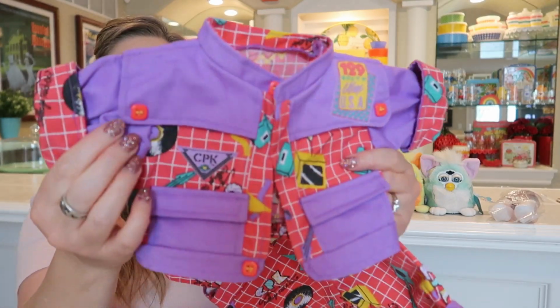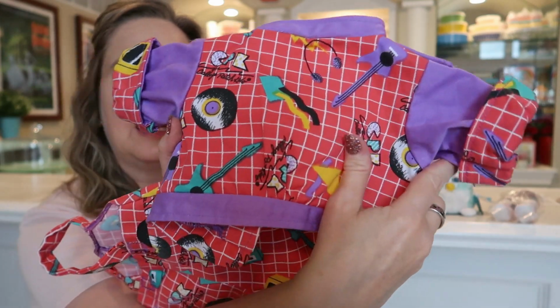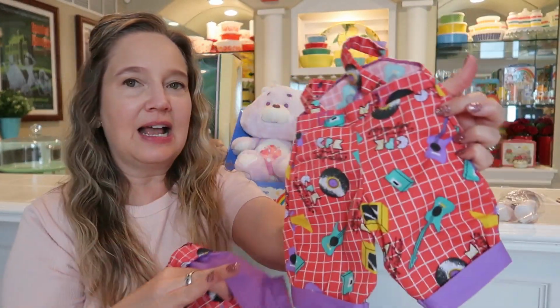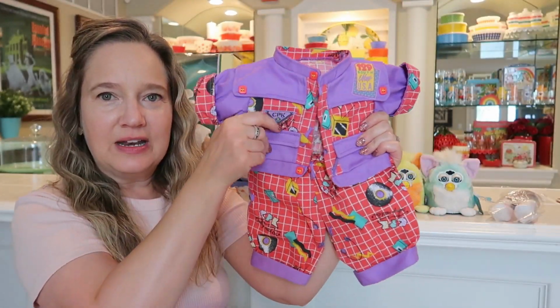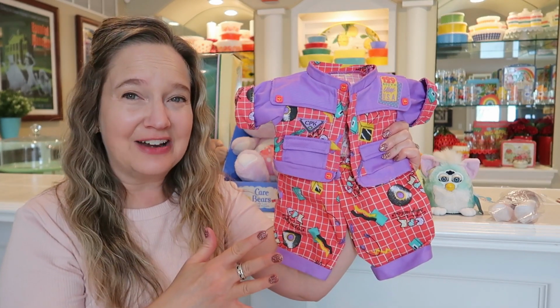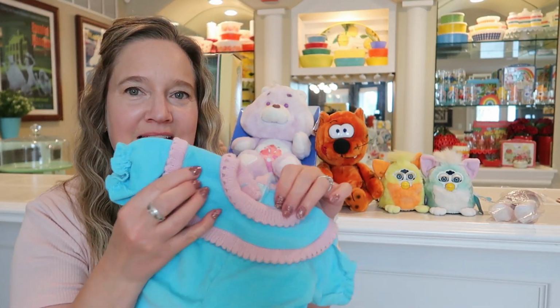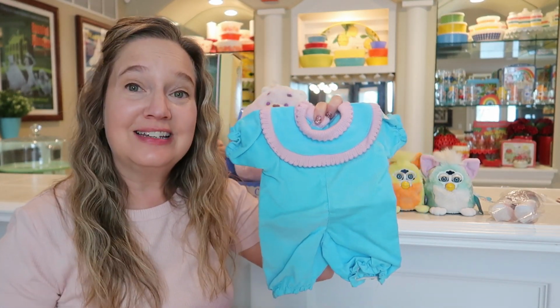So I got the little jacket. It's so 80s, you guys. Look at it, it has a Walkman on it. And just this really fun pattern. And then it has these little overalls that go under, and it makes this complete outfit. So this is the Cabbage Patch designer line, super fun. And there were several outfits in there that were all just really nice and in good condition.